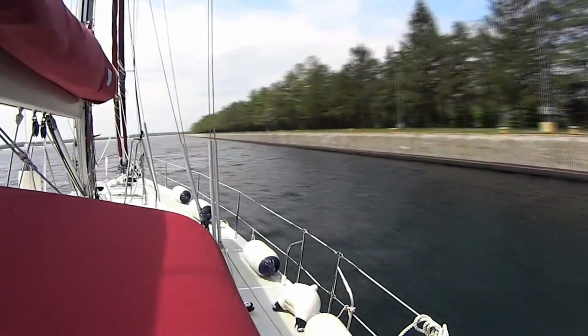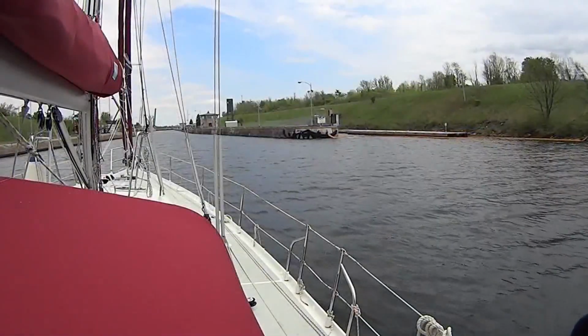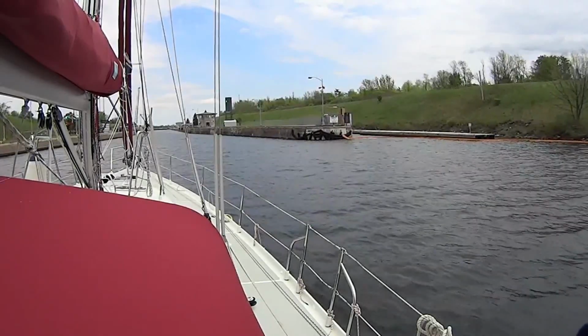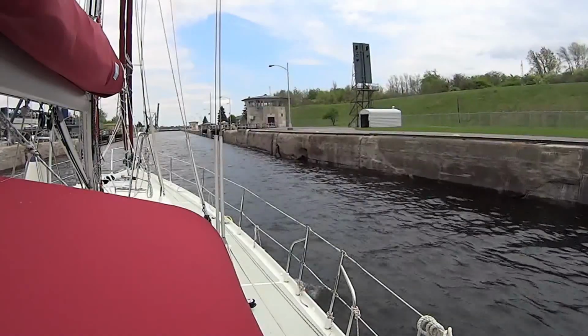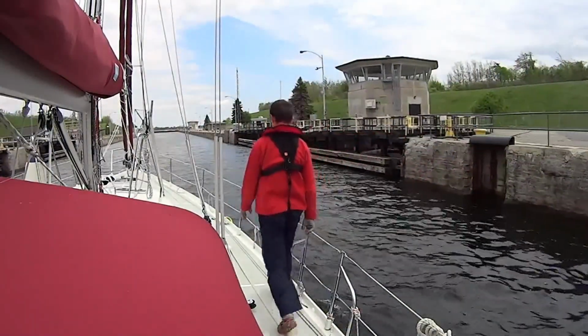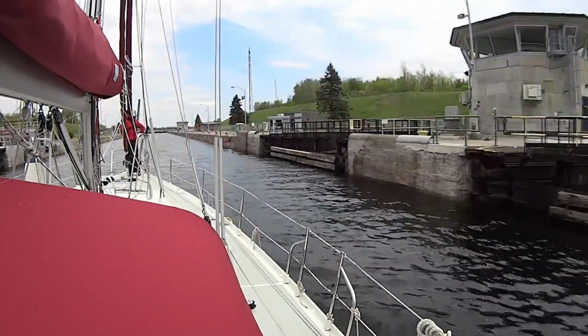The minimum length for boats required is 6 meters and a minimum weight of 900 kilos, or 19.6 feet and 1,984 pounds respectively. Because the Seaway was built for large cargo vessels, small pleasure craft often have to wait for large commercial vessels to pass through the locks before them.